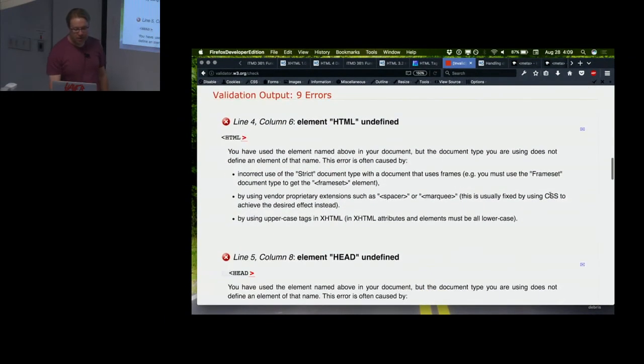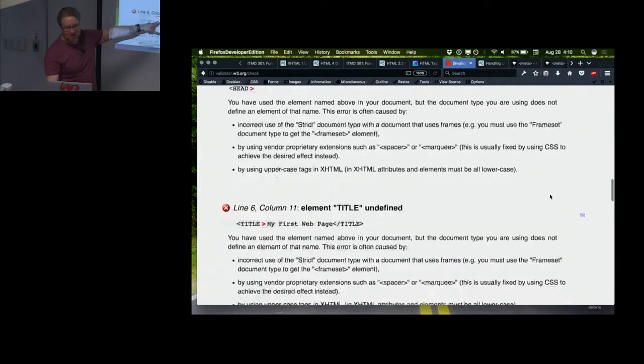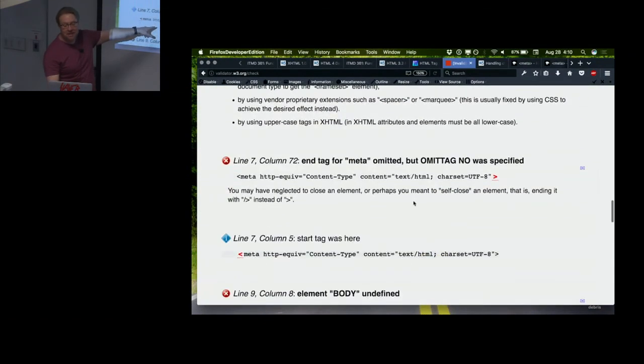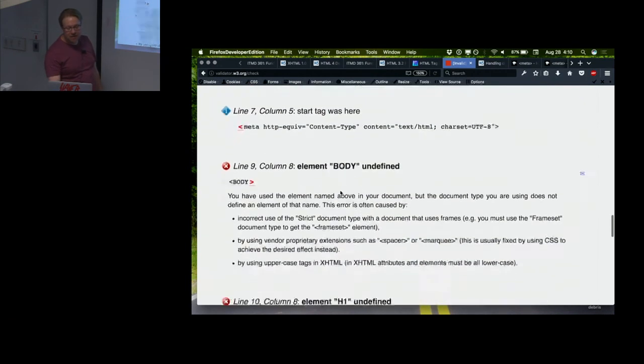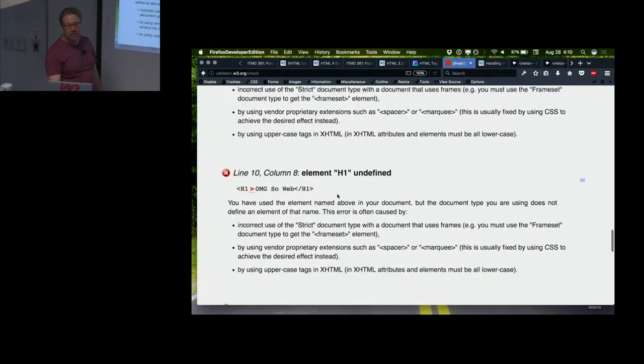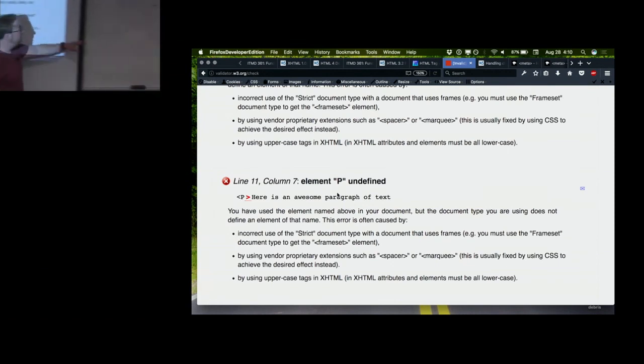Okay? Element HTML undefined. Element head undefined. I think I'm seeing a pattern. Element title undefined. End tag for meta omitted, but omit tag no was specified, so it's freaking out about that. Okay, that's okay. Body undefined, H1 undefined. So every single tag that I have used here is undefined. Okay, this goes back to our little weaselly cousin XML.